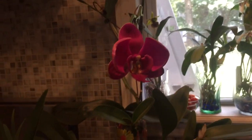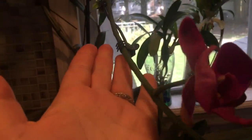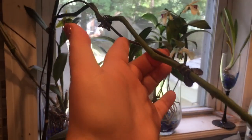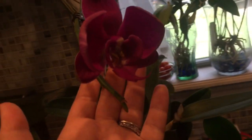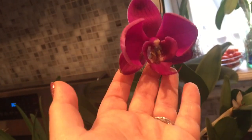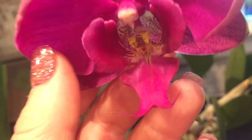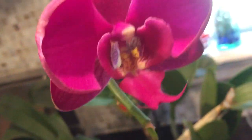So I think part of the problem is that this was so heavy that it was having trouble getting the nutrients up and around. So I kind of staked it a little bit to raise it up so that maybe it can get some more nutrients to the flower. So we'll see if that helps at all, but really, really pretty bloom. Love, love, love that lip and the throat, it is so pretty. So we have a flower on her. 1 flower is better than none, right? That's how I see it.